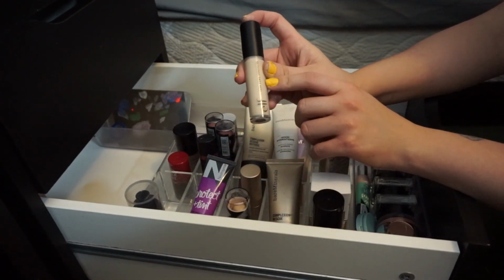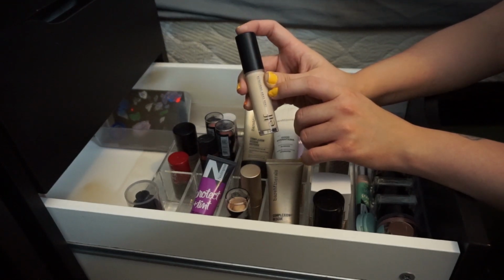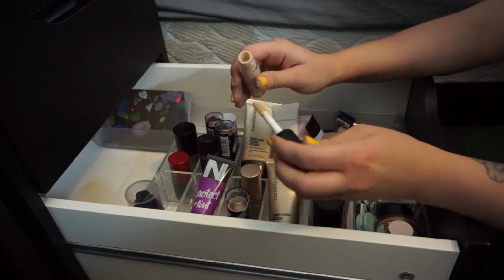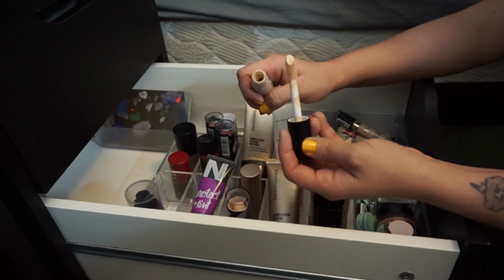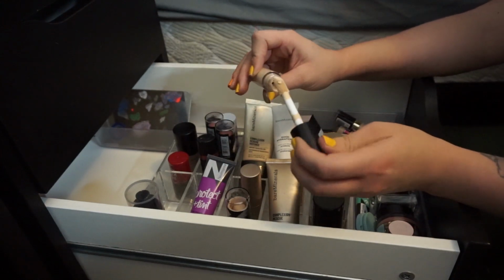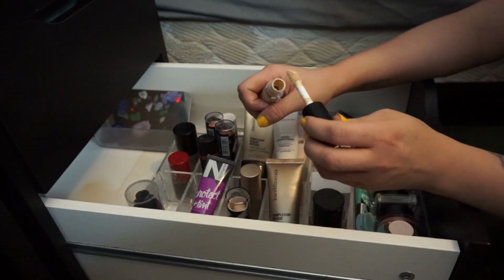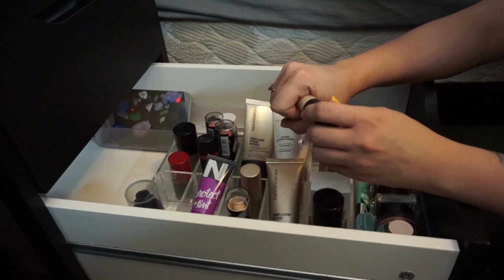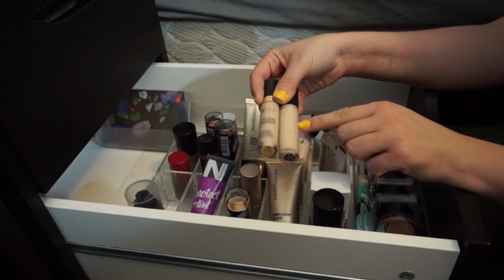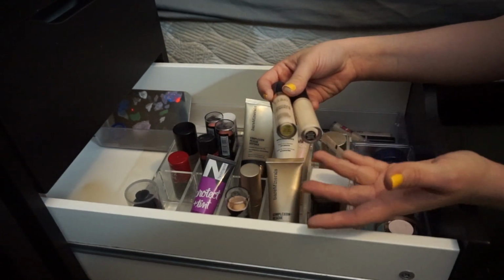This is the e.l.f. Camo Concealer in the shade Medium Peach. I just got this. I don't have any thoughts on it yet. I've tried it once and I wasn't super blown away, but I've only tried it once. I really want to give it a good go, and I'm just disappointed in their shade range because this shade right here, they call medium. No, that's not medium. That's a light or fair shade. Compare it to the Milani, it looks lighter than the Milani, and that's a medium shade.